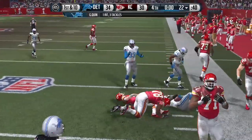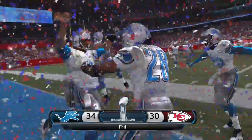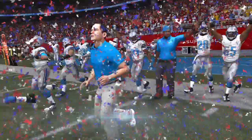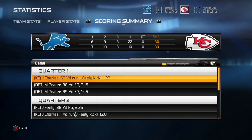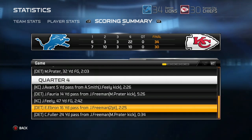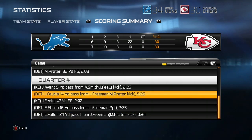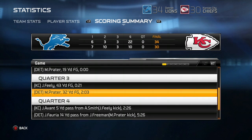He will not score, and for the first time ever, the Detroit Lions have won the Super Bowl. The Lombardi Trophy is headed to the Motor City. Super Bowl champions. An unbelievable year ending with a great Super Bowl victory. How do you handle the pressure? They handled it well, and handling that pressure, the difference.